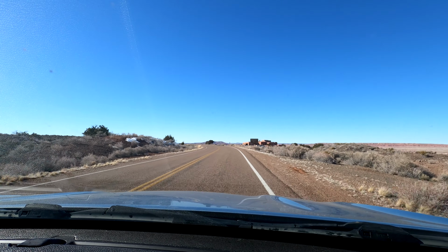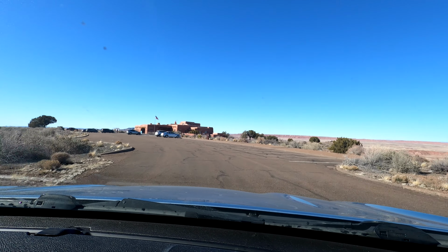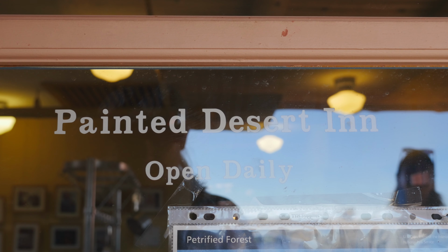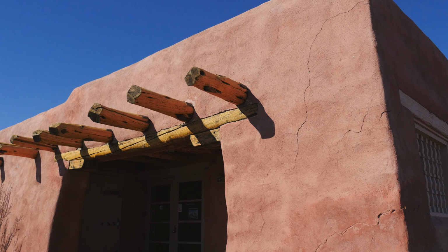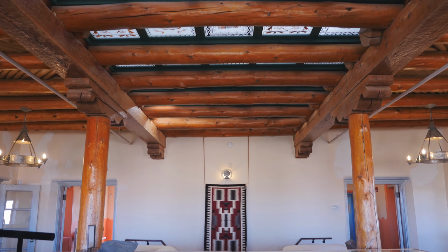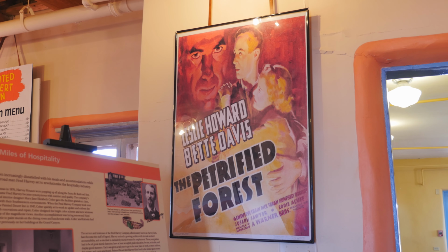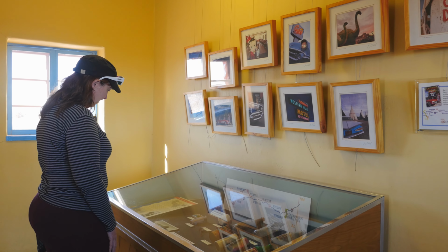Back in the car, our next stop is the Painted Desert Inn. Built of petrified wood and other native stone, the Painted Desert Inn was the vision of Herbert David Lohr. Completed in 1924, it operated as a tourist attraction and had 6 rooms to rent for almost 12 years. Unfortunately, the inn was built on bentonite clay, which can shift and swell with the weather. The inn began showing cracks and water damage.